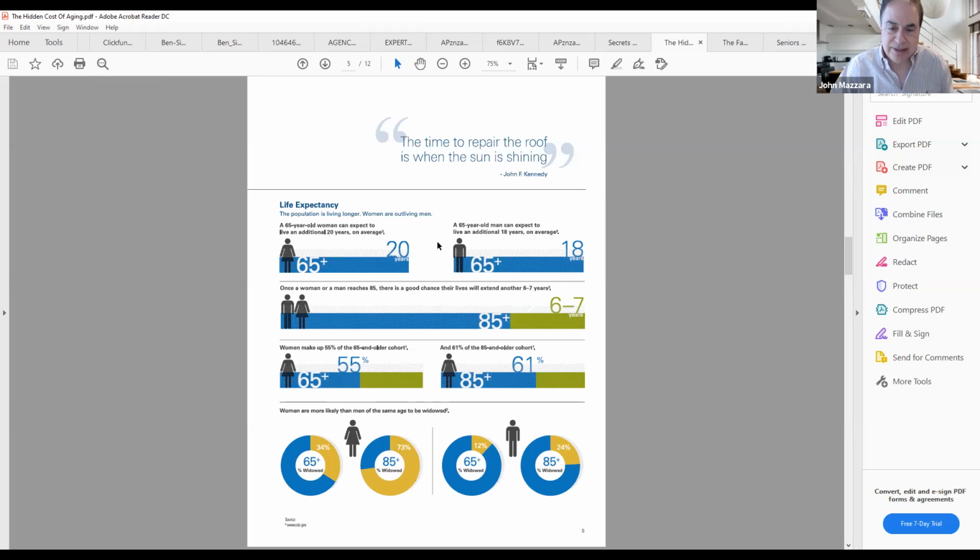Okay, life expectancy is increasing. So whether you're on various different types of medications or you've had a number of different surgeries, what we're having is an extended lifetime. A lot of times people should plan for at least a 20-year retirement. So if you're retiring traditionally at age 65, we're going to add another 20 years to that.